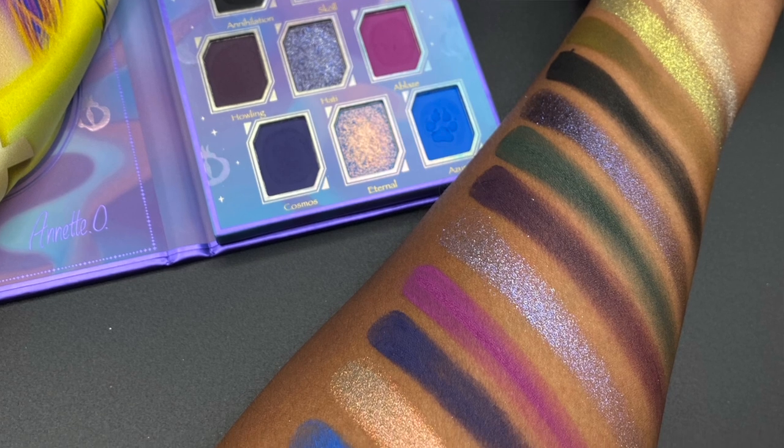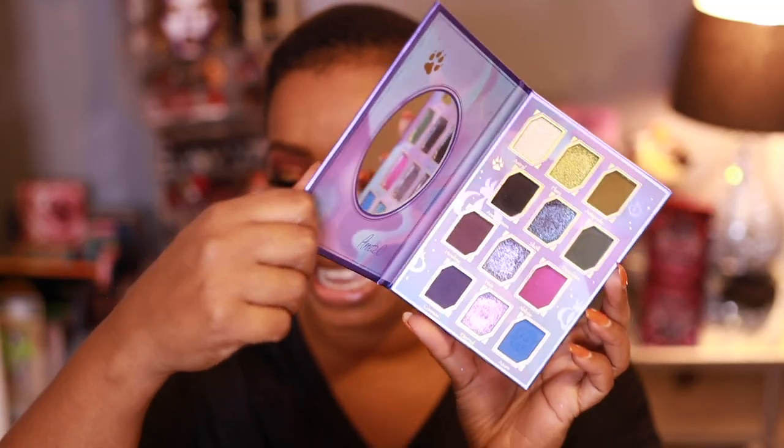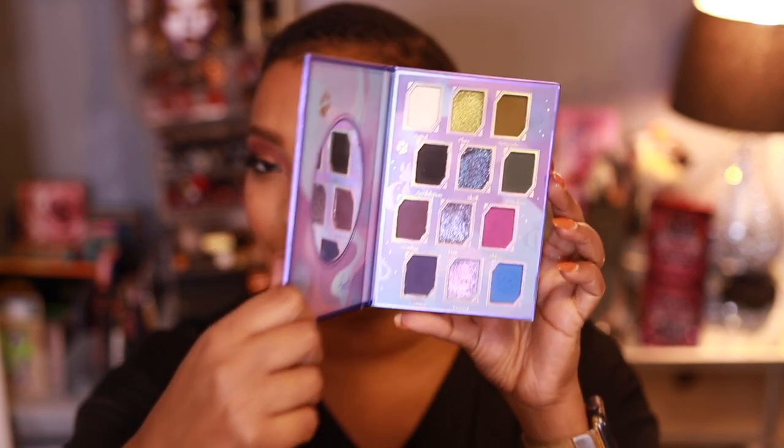But I just thought that Tina and Annette's Makeup Corner's palette was just so stunning. So first we're gonna jump into Annette's Makeup Corner's palette right here. And it is the Giant Wolves palette. And it is a gorgeous palette. This is the color story right here. And it is just simply stunning.